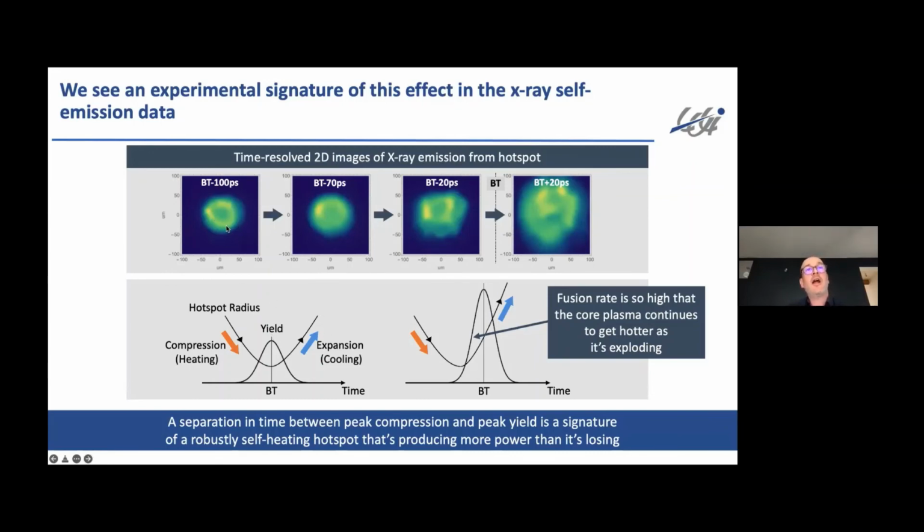And I was telling you, the hotspot is getting smaller and smaller. And here what is interesting is that suddenly it's getting much bigger. If you look at bang time minus 20 picoseconds and bang time plus 20 picoseconds, here your hotspot is much bigger. Why is it much bigger? Because you have that thermal wave propagating into the hotspot and starting to burn out the core DT. That's what you see glowing on your image: the burned DT where the thermal wave has been propagating. It's the first time.